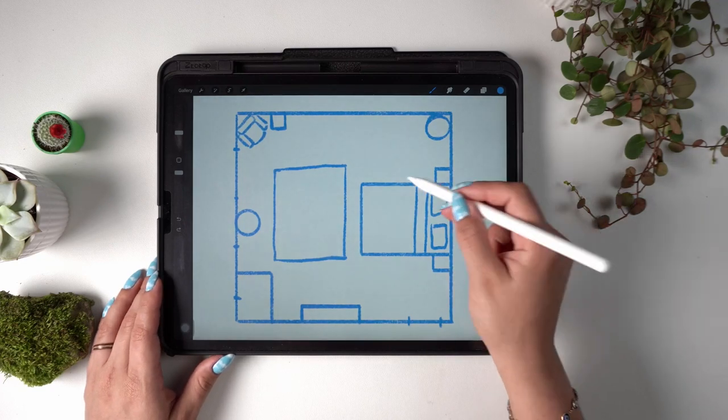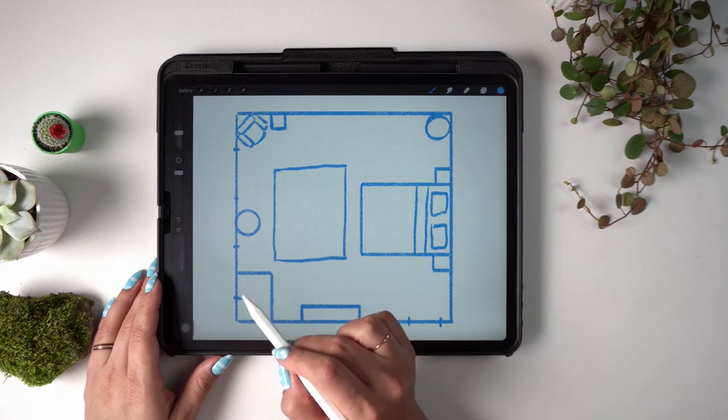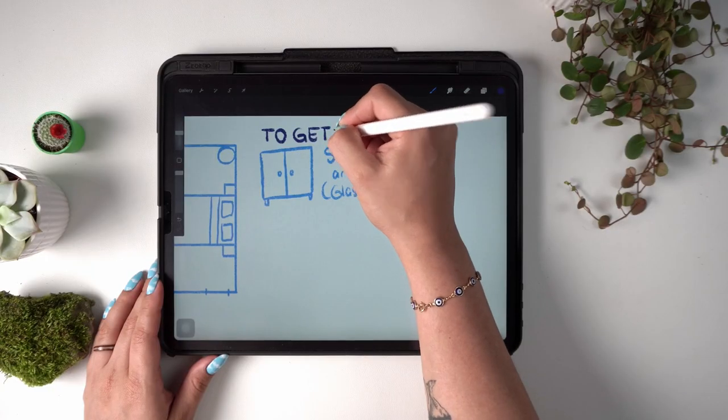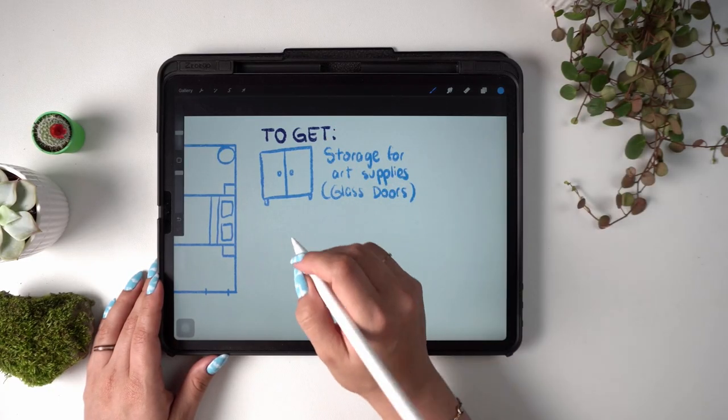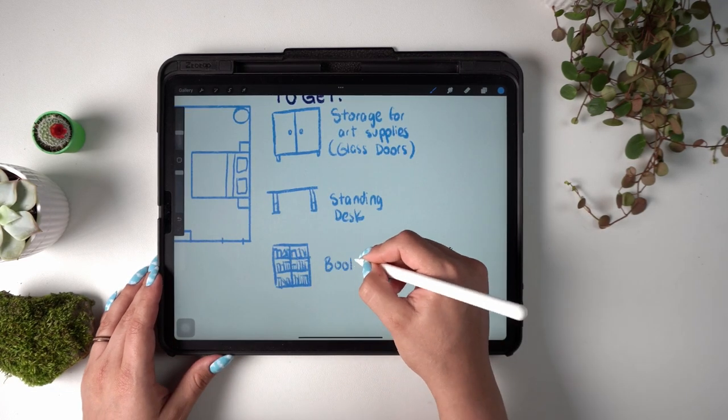Currently, this is what my room looks like. I have my bed here, the closet, Bowie's little house, my reading couch, and three small tables for my plants. I know I want to get some sort of storage unit for all my art supplies so that they're always accessible to me. I would like a standing desk and a bookshelf for my art books. I would also like this art space to always be organized.